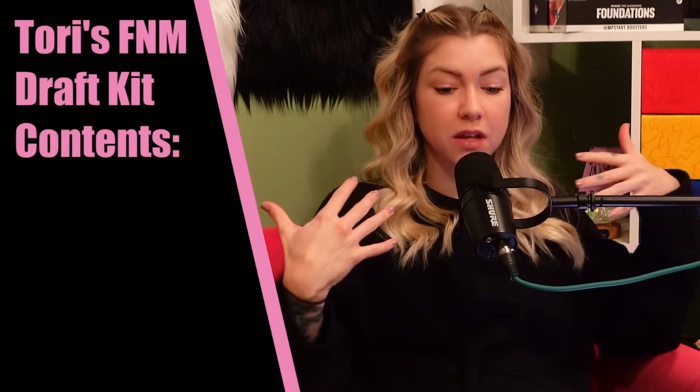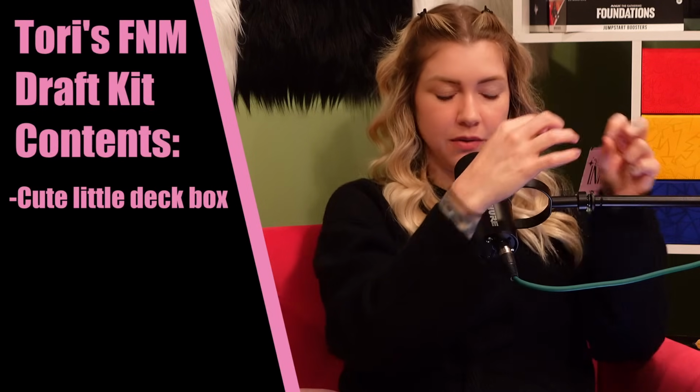I made one for myself because I saw a need and I created this thing, and I was like, whoa, I would totally make this for somebody as a gift. So for a while I was going to FNM, pre-release, or draft night, whatever. I have a cute little deck box, and it's one of those flip open ones, and there's two sides to it with little tab dividers.